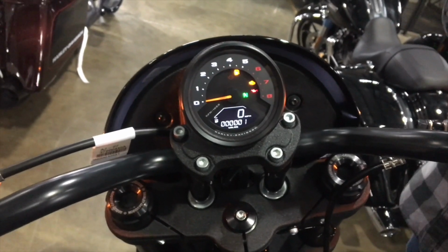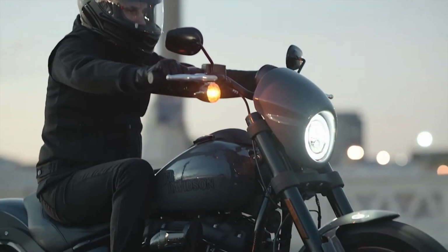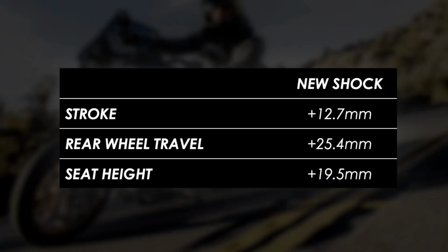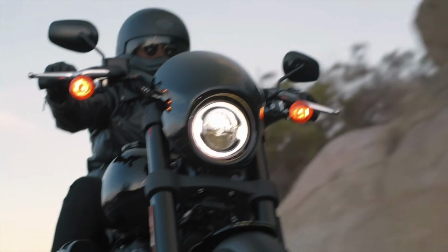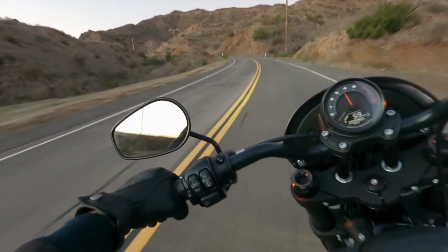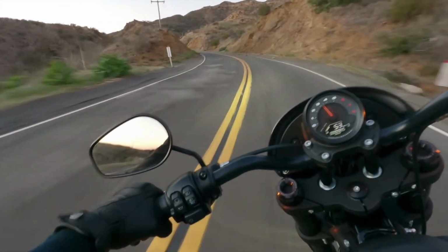The next change that you're going to find on Lowrider S is the increased ride height. We got an inch higher stance this year, with the rear travel being consistent with what's happening out there in the modification scene in order to get more performance out of your lowrider when riding on twisties in the canyons and the mountains.